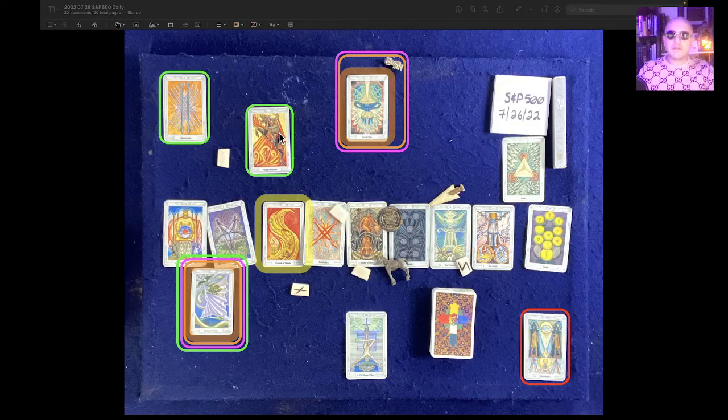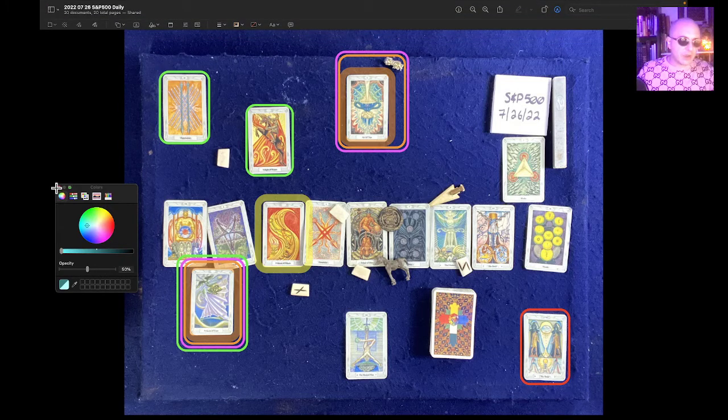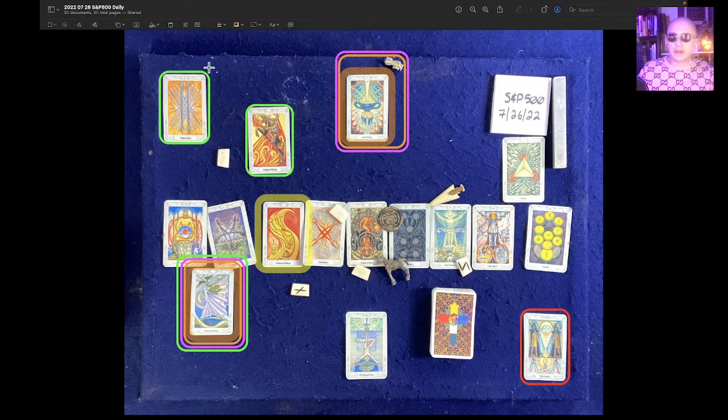This is the S&P 500 one-day reading for July 26, 2022. It's currently June 21st, 2022, 9:19 p.m. The overall theme and behavior for the day: a range is highlighted. An important range is highlighted. It looks like probably the upper end of a range is highlighted, or we could be range bound. When we look closer, I'll be able to determine that.